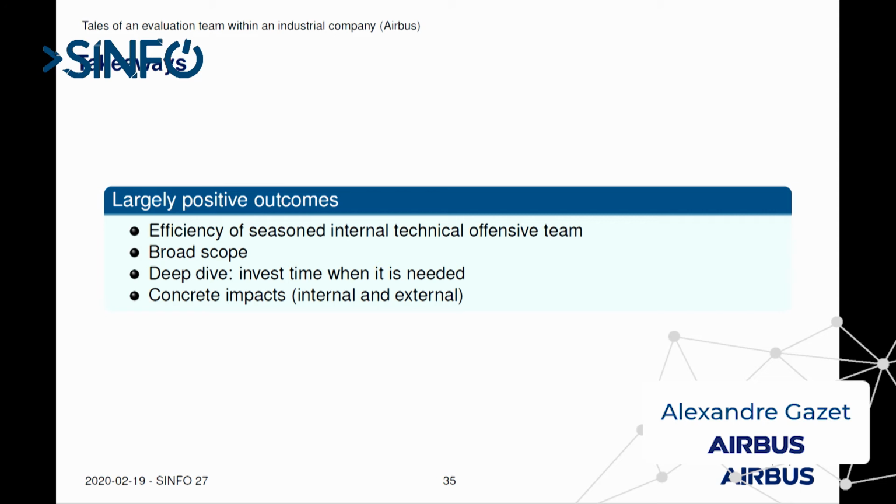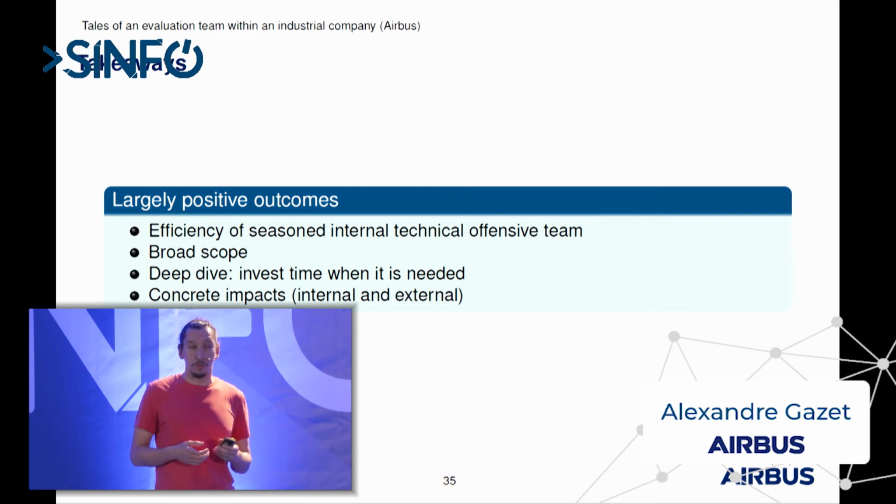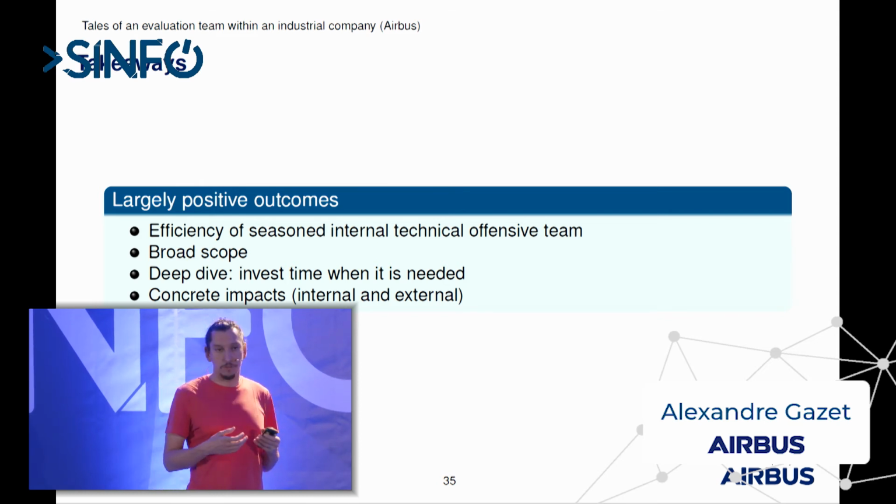So regarding the deep dive evaluation framework, we really believe that the outcomes are largely positive for the group. Of course, it is a huge investment, but the outcomes are positive. We invest time when it is needed, when the system is considered critical for the business, with concrete impacts both internally and externally. And I really believe in the efficiency of a seasoned technical offensive team.